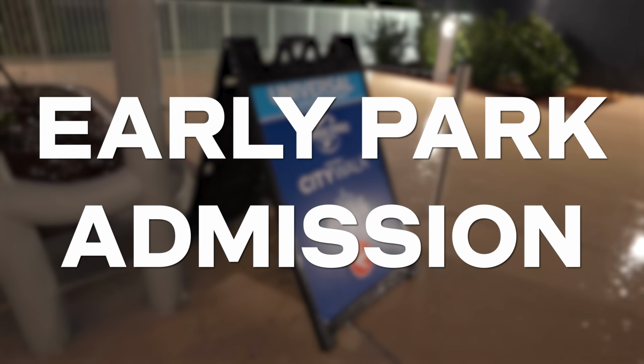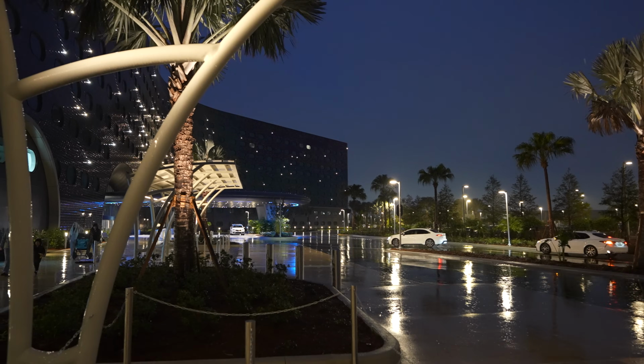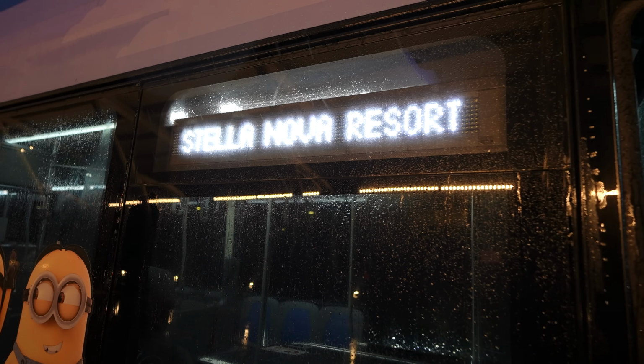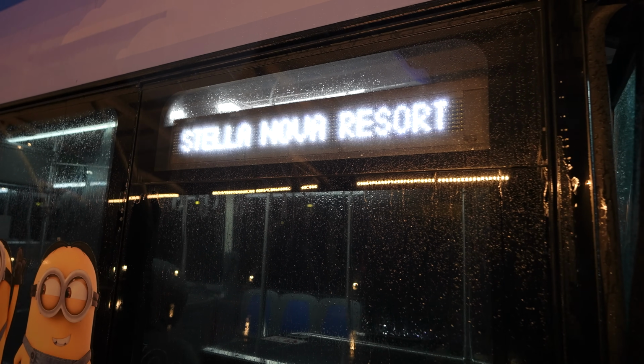Just enough for me to wake me up continuously throughout the night. I was also thinking of early park admission, so I wasn't having a full sleep like I wanted. I'm here now. I'm gonna get ready to take one of the first buses from Stella Nova to Universal. This is the furthest hotel currently from the parks, so I wanna see how long it's gonna take to get there if you're trying to do early park admission.